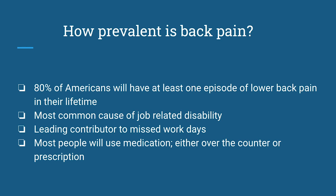If you've ever hurt your back before, and you can raise your hand, me included, you know how debilitating it can be to be functional in that moment when you have back pain. If you hurt your hand, or even if you sprain your ankle, you have another hand, you have another foot. But if you hurt your back, that really can put you out of commission for a little bit. It affects every aspect of life.